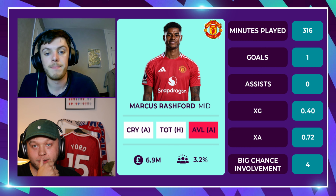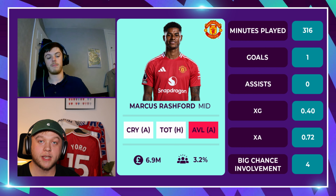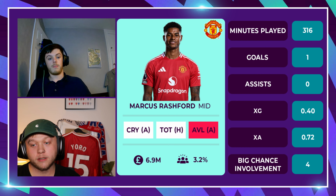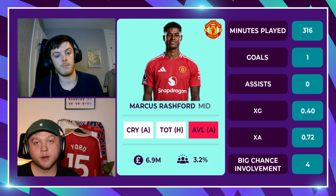Yeah, you nailed it on the head. Looks like he's playing himself into a bit of form. Obviously got the goal against Southampton last weekend. Pretty well taken goal. It was interesting to see on his big chance involvement, 3 of them have actually come from assist threats.